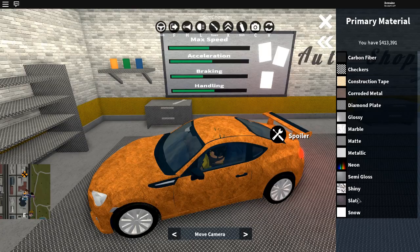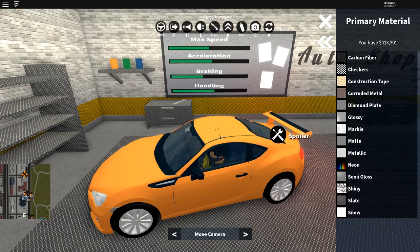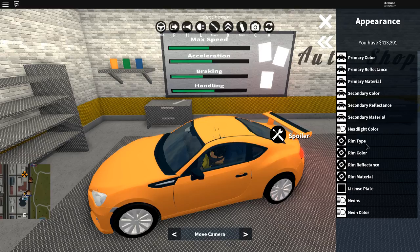Let's see. Shiny? Ew. Semi-gloss? I kind of like that. Let's go with the semi-gloss. I kind of like that. All right, let's go with rim type.